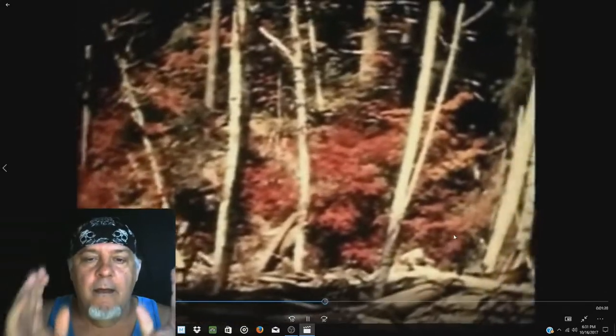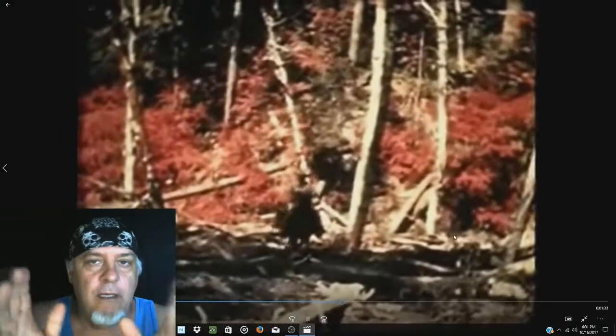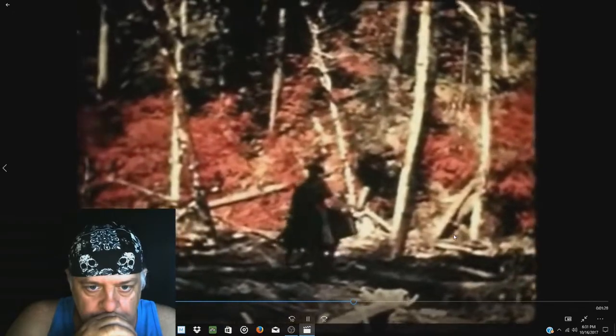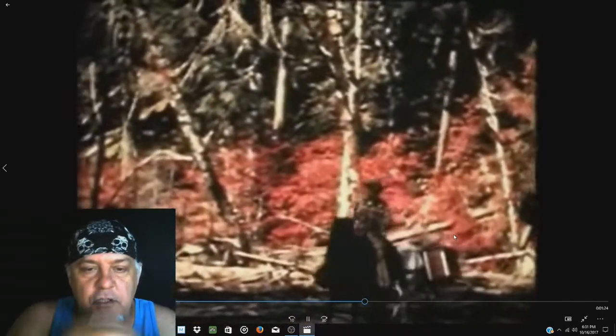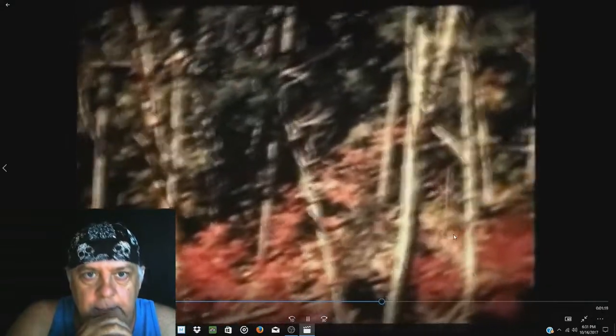Okay, now as you see here, again, what you don't notice, I want to point out when we get done viewing this. We see Roger Patterson, but there's something else in the surroundings we're not seeing. You can see the trees blowing. You can see the wind blowing through the trees.